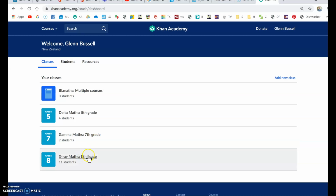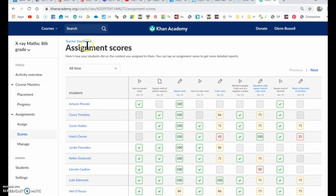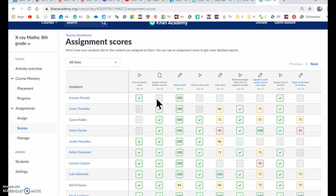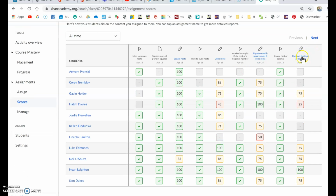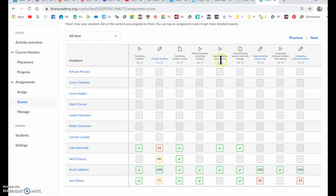Let me give you an example of this. This is from the Khan Academy. And if I go to, this is X-rays work here. These boys had to do all of this page, and you had to get up to approximating square roots. I know that the videos weren't showing, so I'm looking at who's done these pen ones. So on this page there's one there, okay? These boys had to do it.